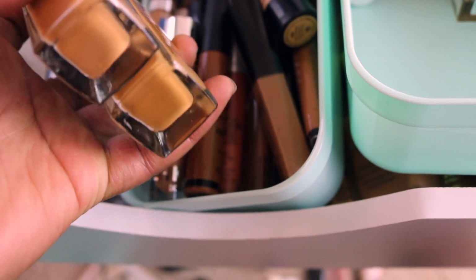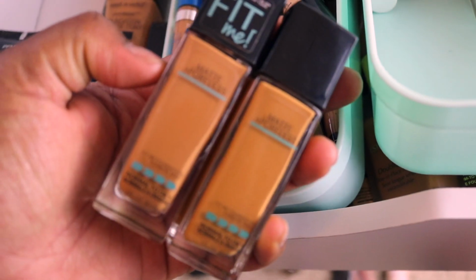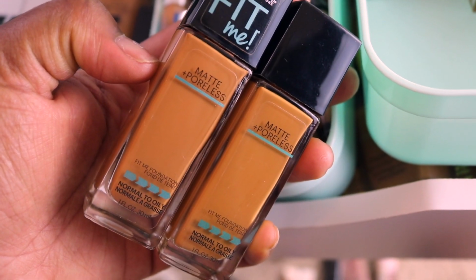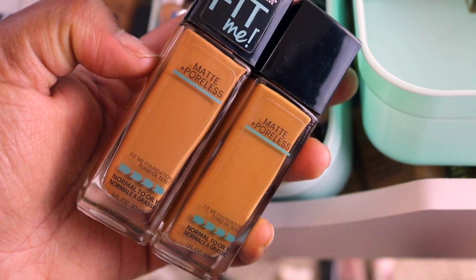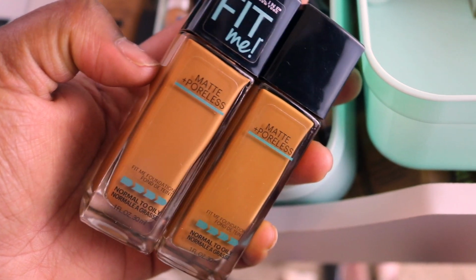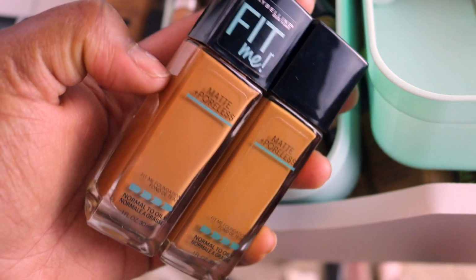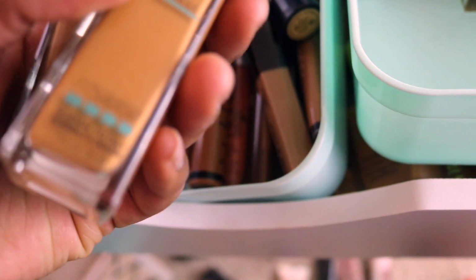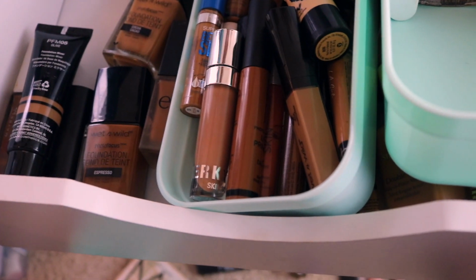I don't know. I don't even remember how I feel about it, to be honest. And I don't even know if these shades will be a good match right now, since I'm pregnant and my skin has changed a lot. We're gonna put these with the maybes, but now I've decided I'm gonna get rid of the Neutrogena Hydra Boost. Those are gone.